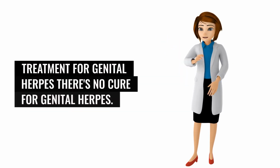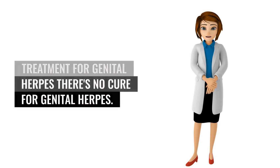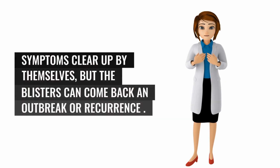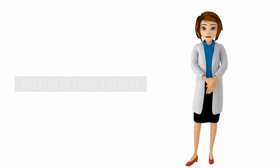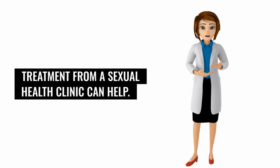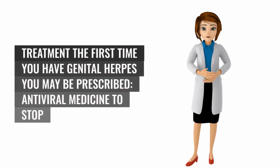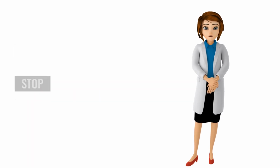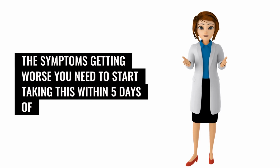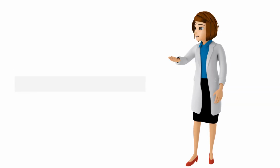Treatment for genital herpes. There's no cure for genital herpes. Symptoms clear up by themselves, but the blisters can come back in an outbreak or recurrence. Treatment from a sexual health clinic can help. Treatment: the first time you have genital herpes, you may be prescribed antiviral medicine to stop the symptoms getting worse. You need to start taking this within 5 days of the symptoms appearing.